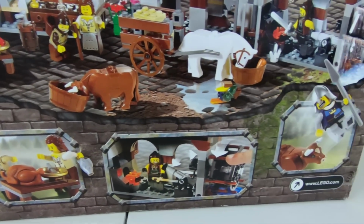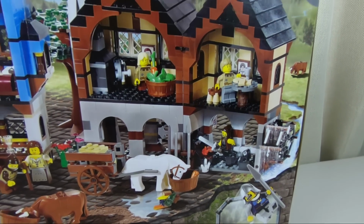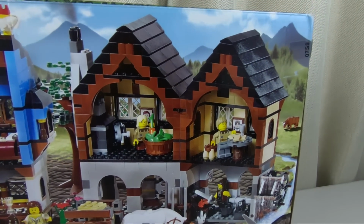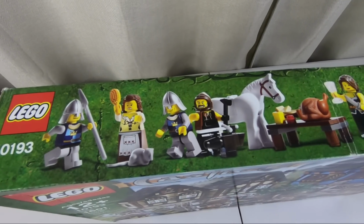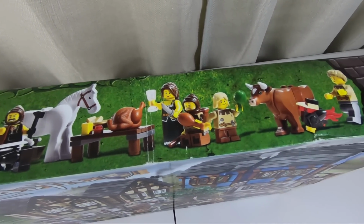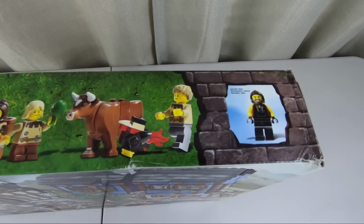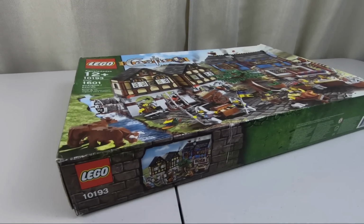I sat on it for about a week and contemplated, that would be kind of cool to have that set again. So I pulled the trigger, ordered it, and $25 of shipping later, I got it. So a total price of $245 for a sealed Medieval Market Village. The original retail on this thing was $100 back in 2009.